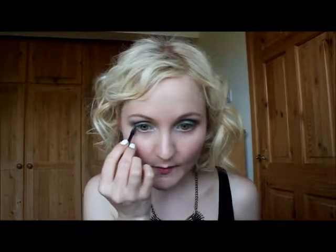Alright, so then what I'm going to do to finish off is just using the darker green here, just go along the other side. And then what I'm going to do is just glide it around the bottom of the rim. So I think it's quite nice because I think it just finishes the look off. And it just really frames the eyes as well. So you're just going along here. And if you are quite sensitive around the eye area, just make sure that you're doing a little bit at a time and just taking extra care.